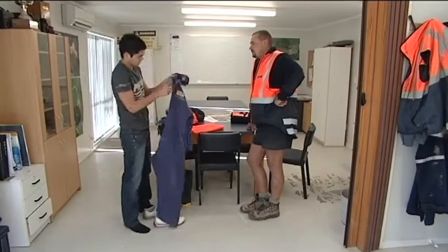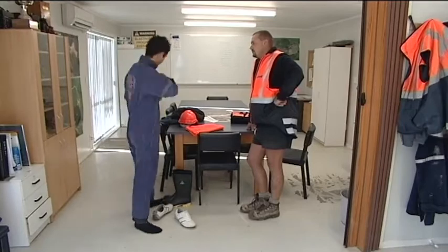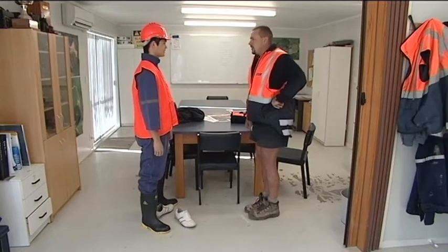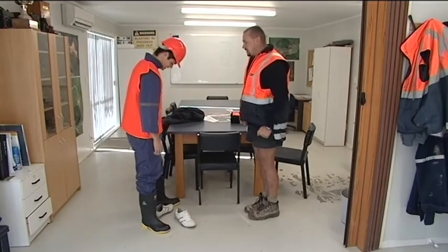Hard hat for your head, pair of overalls to keep you clean, nice high-vis shirt to make sure that you don't get run over, because I don't want to clean the mess up after you. Crikey, mate, that was quick. Right, let's get out amongst it and see what it's all about.